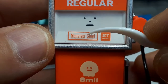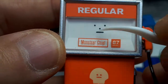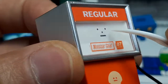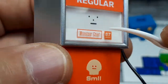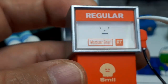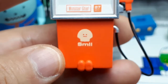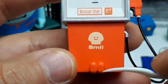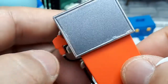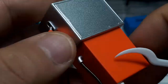Monster, sir. It's like there's one extra S in there. So a face back there. This panel is actually ahead of that pane, just like a real gas pump, an old classic gas pump if you're not familiar. Then the silver looks good. There's chamfered in there. SML instead of shell. And then the feet. Yeah, bottom piece there. Back, there's really not much of anything. Just a panel with some molding flash.